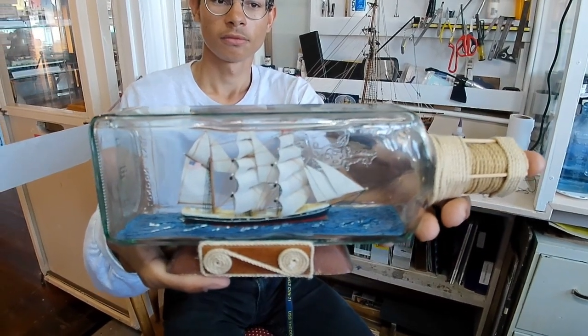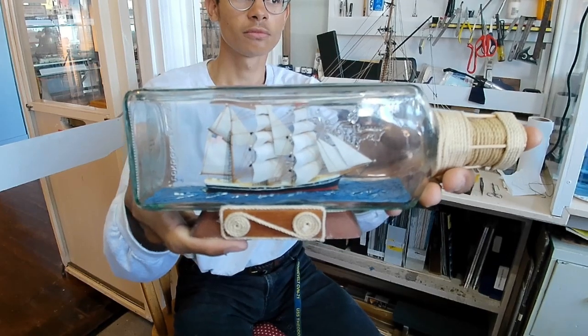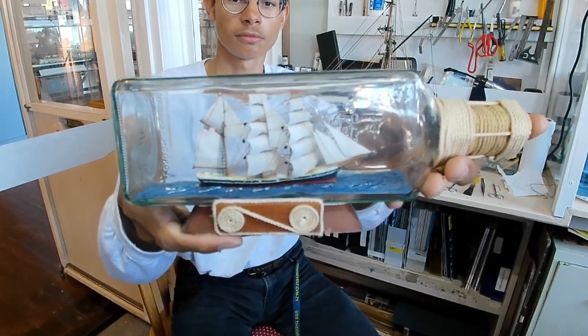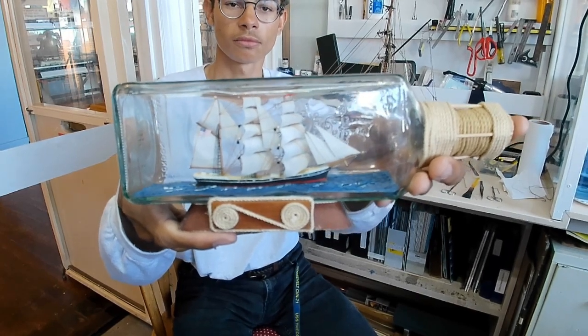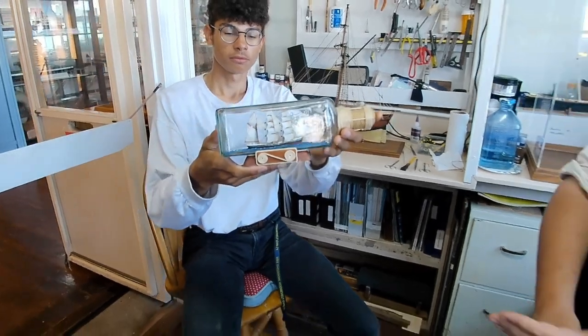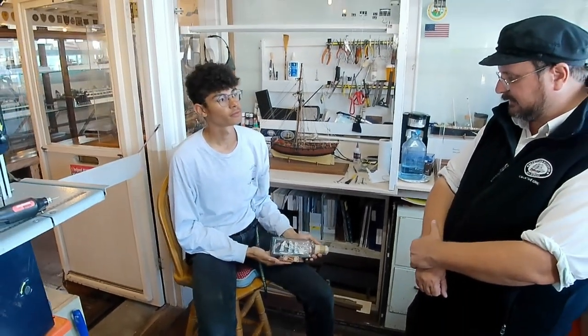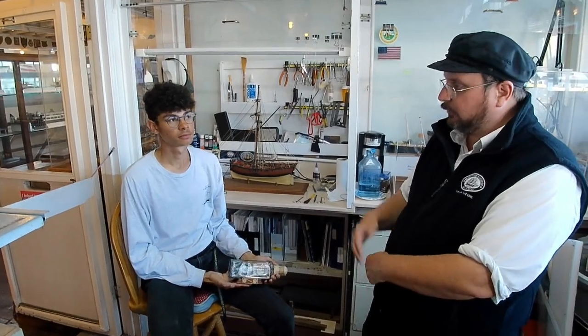So this is a ship in a bottle model, which is admittedly a dying art. Very few people will go through the length of building the model in a way that it can be put into the bottle. But it's also a great crowd pleaser. People love seeing this. And the Star of India means something very special to Isaac and me personally, on top of the guild connection.